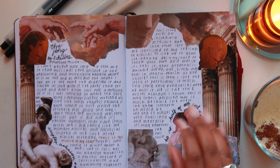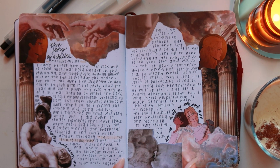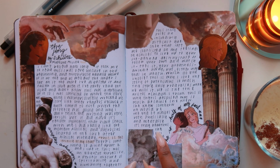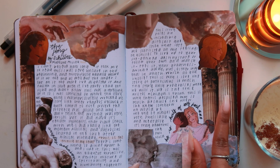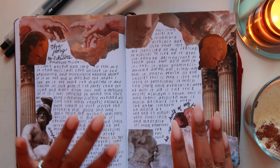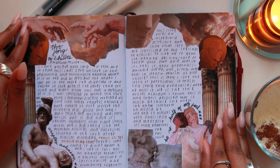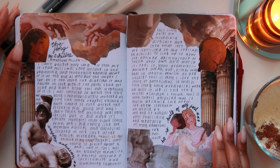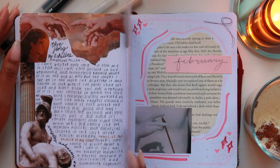So yeah, like I said, I usually do fan art. That's what I'm trying to say. Sorry. I do fan art and I find pictures of the vibe of the book from Pinterest, and I just cut them out and scrapbook and collage them in here, which I really love. I love this page as well. So yeah.